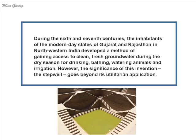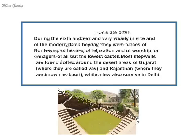During the 6th and 7th centuries, the inhabitants of the modern-day states of Gujarat and Rajasthan in northwestern India developed a method of gaining access to clean, fresh groundwater during the dry season for drinking, bathing, watering animals and irrigation. However, the significance of this invention, the step well, goes beyond its utilitarian application.